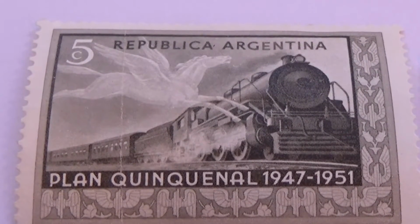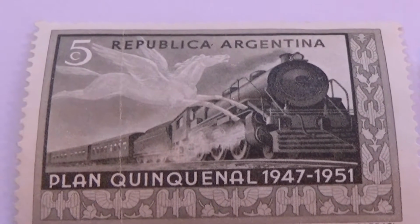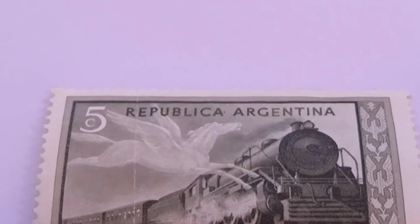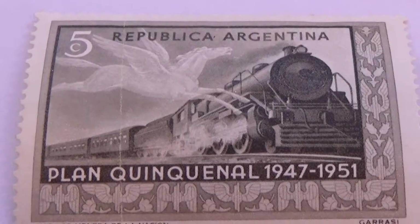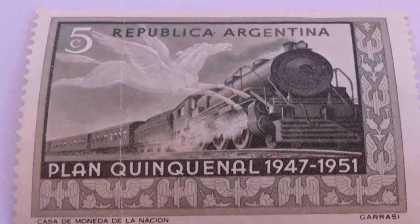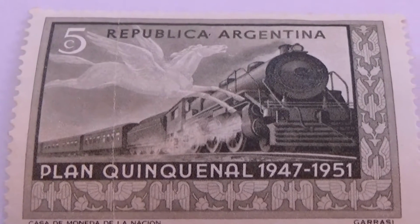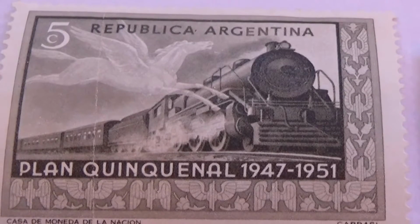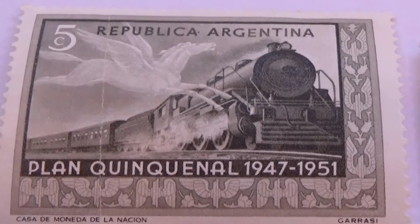Here we have a 5, 1947 to 1951. Look at that. Pegasus going right over, look at that. Right over the train. Isn't that nice? It's a beautiful one. Look at all the extra design all the way around. Nice.